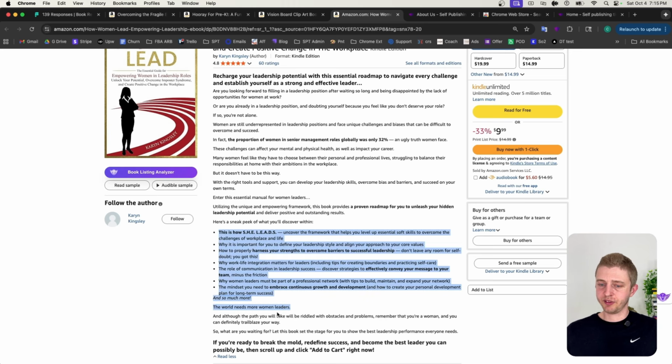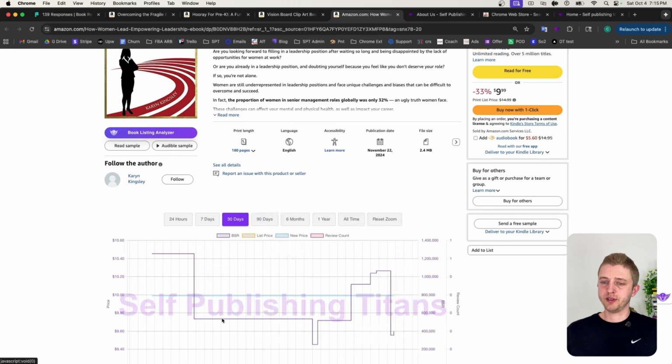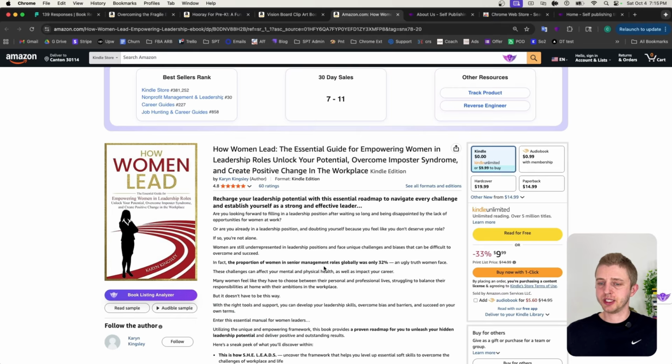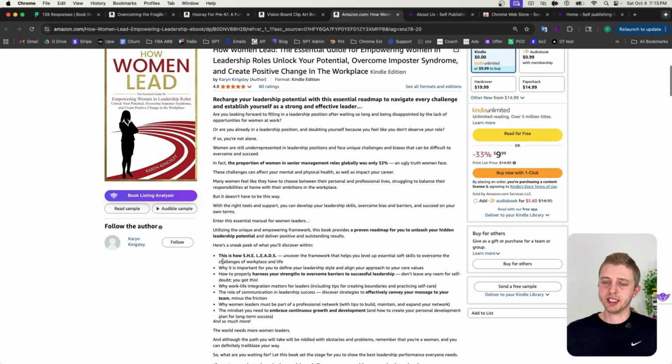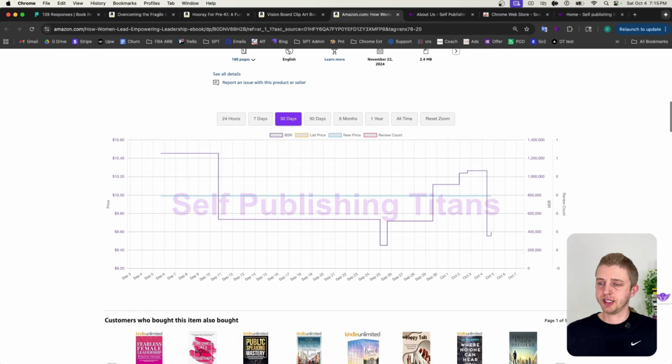So here we have a really long description, which is great, but the bullet points are way too low. What we want is, before the read more button, before a user clicks on it, to be able to see the bullet points at the top, because the bullet points are really just highlights of what the book is about and what the reader can get out of the book. So we want them to be able to see that without clicking read more. Otherwise, they're more likely to skip past it.